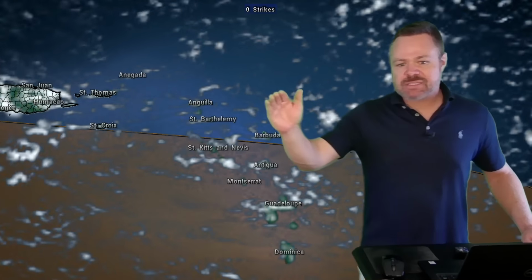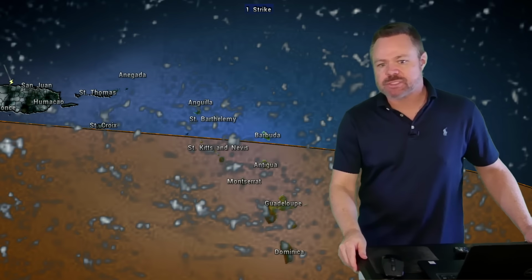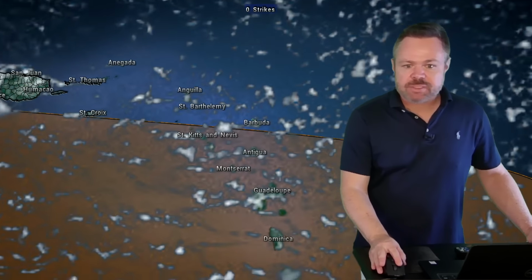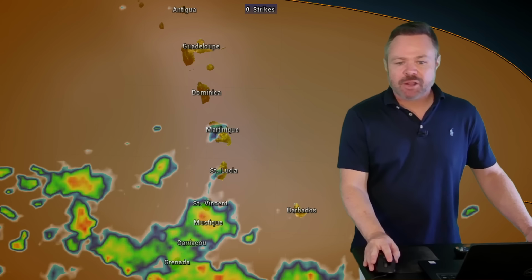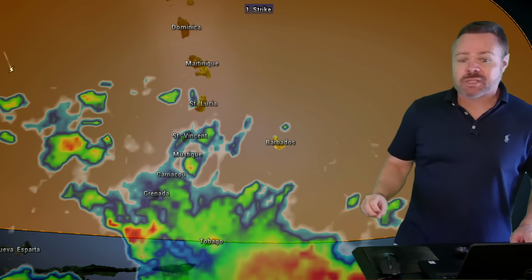Just an isolated shower through the northern side of the Lesser Antilles today. We're talking about the Leeward Islands in general, Anguilla, Antigua, Barbuda, St. Bart, St. Kitts and Nevis, on over towards Montserrat, Guadeloupe. As we get back down towards Martinique and areas off towards the south, that's where we've had a little bit better activity today. More moisture-laden air here in the Windward Islands, St. Lucia, St. Vincent and the Grenadines, Grenada. A few showers trying to sneak towards Barbados.